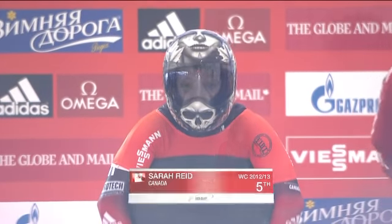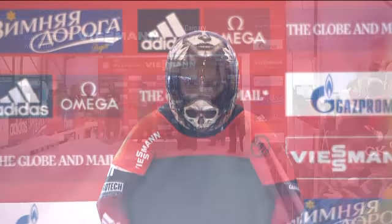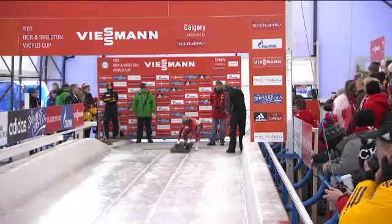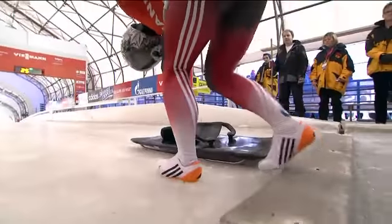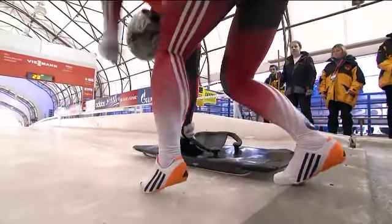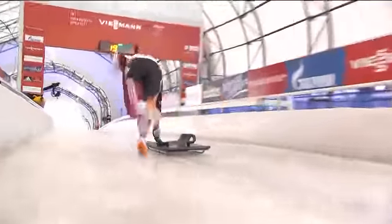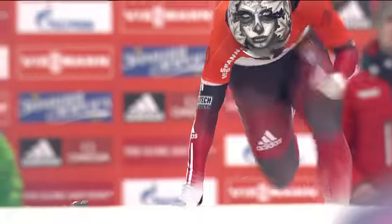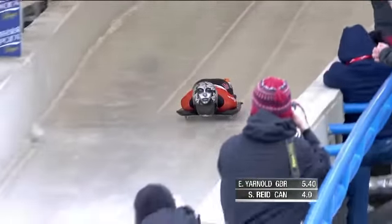Sarah Reed from Canada, focusing on the task at hand. Maybe more trips down this track than anyone in this field, so we'll see how much experience will favor her. 26 years old from Calgary, fell in love with the sport back 10 years ago and went to the Bobsleigh Canada Skeleton Talent ID Camp. Got involved.